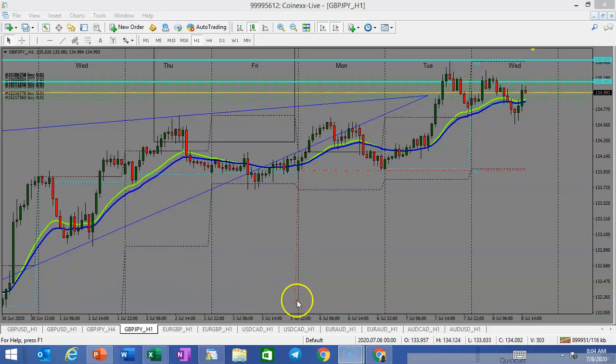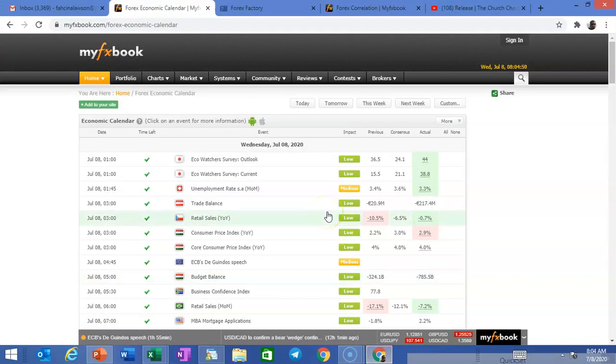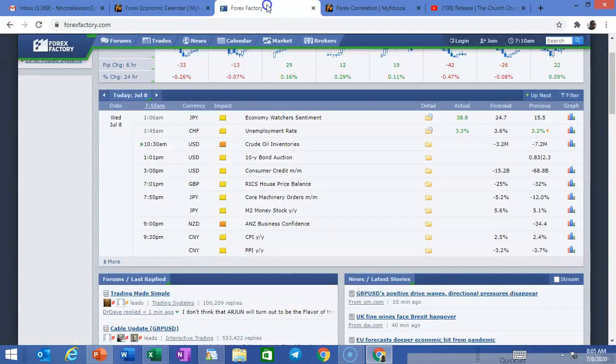We are in New York session. First things first, I always like checking Forex Factory first. Today is July 8th. U.S. crude inventory, that's the orange folder, so that has some pretty significant impact. Crude oil, anything with oil in the United States, it's going to move the needle a little bit. So we'll just watch out for movement in the market around these times, especially around 10:30.